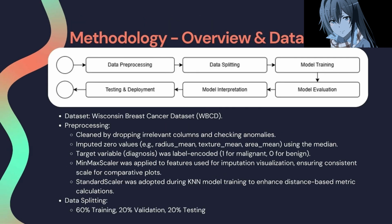Now let's move to the methodology, starting with the data. For this study, we used the Wisconsin breast cancer dataset. Before training the model, we performed several pre-processing steps to ensure clean and reliable data. First, we remove irrelevant columns and check for any anomalies. Then we address missing or zero values, for example in features like radius mean or texture mean, by imputing them with the median value, which helps preserve the data distribution.